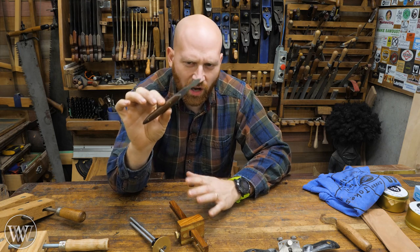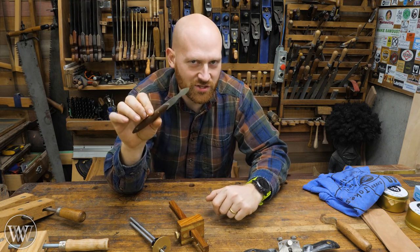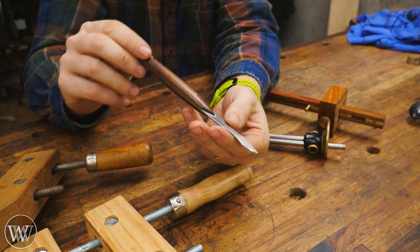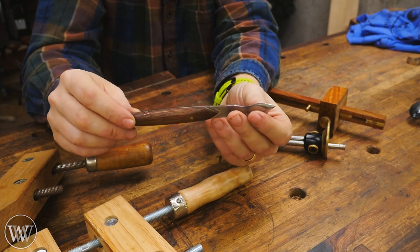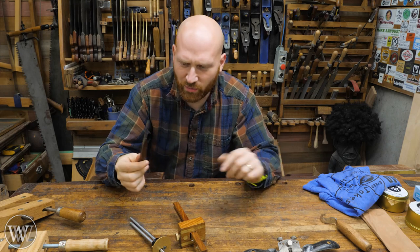Marking knives. All of us have our favorite marking knife, but I usually have a couple of them in the shop that I really like. A marking knife is just one of those useful tools. Once you actually get into it, you just always are using it. And I usually wish I had another one around the shop because they tend to roll away and disappear.